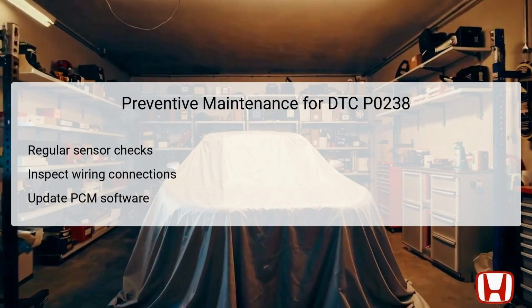Furthermore, keeping the powertrain control module, PCM, software updated can prevent potential misinterpretations in sensor data, ensuring optimal engine performance. Establishing these preventive measures can significantly reduce the likelihood of experiencing this DTC again, thereby enhancing the vehicle's efficiency and longevity.